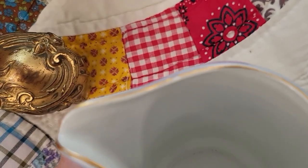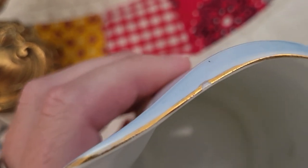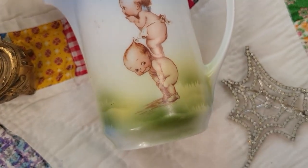Now there is a really tiny little flea bite there on the rim, in the gold paint right there. It's just a paint fleck. It's not really even a chip. So the condition of it is fantastic for its age.